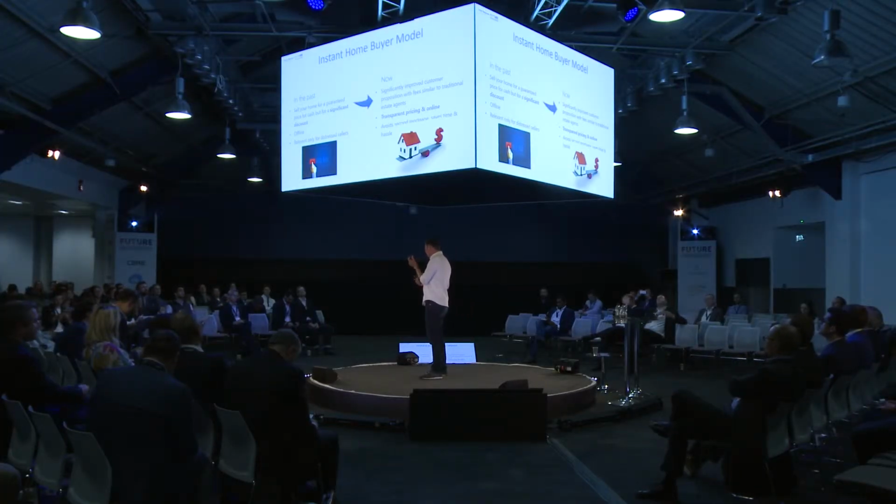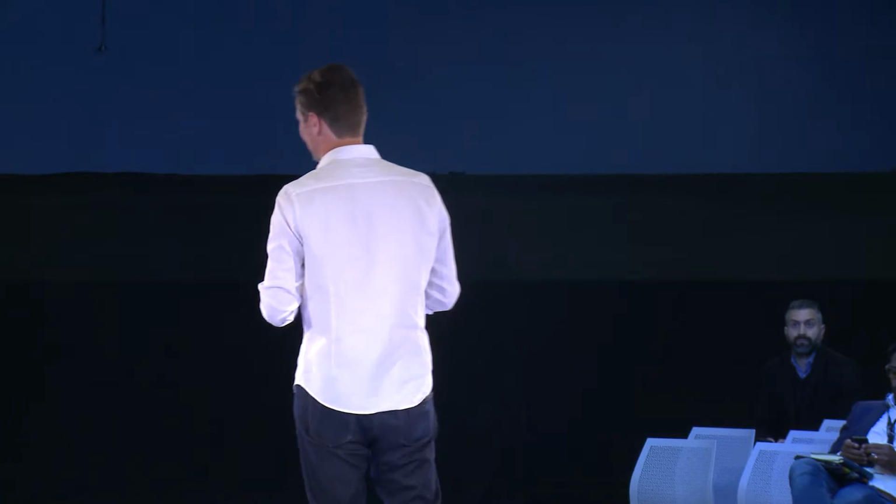The instant home buyer model, or iBuyer for short, is actually a pretty old concept. In essence, it allows a property owner to sell their home for cash, for an agreed price, instantly. So they don't have to wait months and months to find a buyer, but they know for sure they'll get an agreed price. In the past, this came at a significant discount to the fair market value of a property. So it was only attractive for a very small niche of home sellers that were distressed, or went through a divorce, or really needed the cash fast and were happy to take a discount.